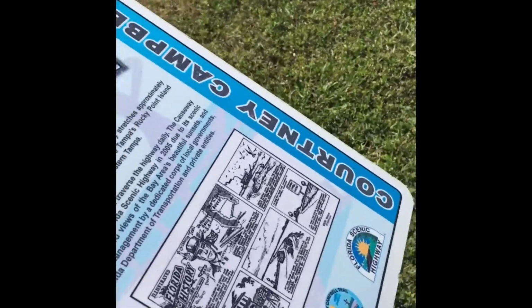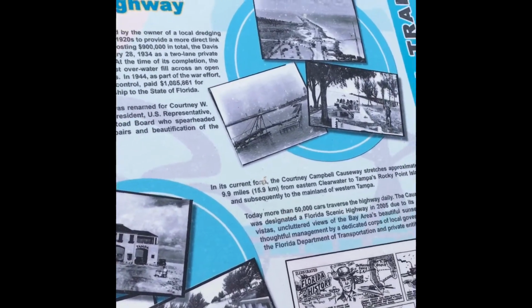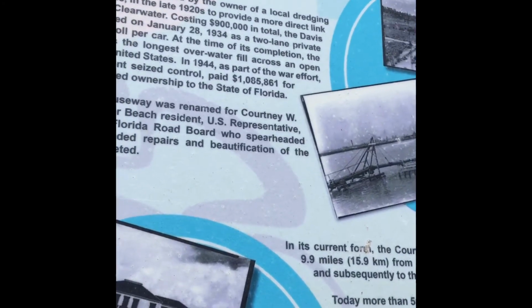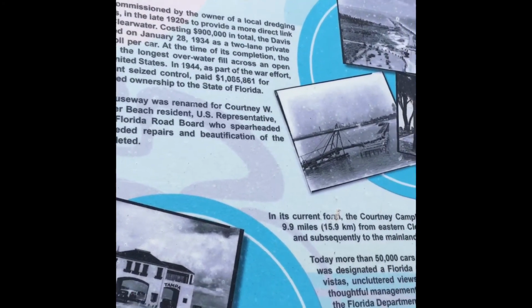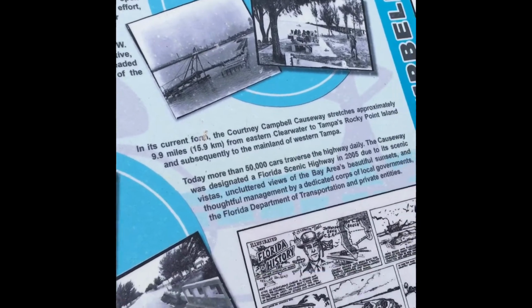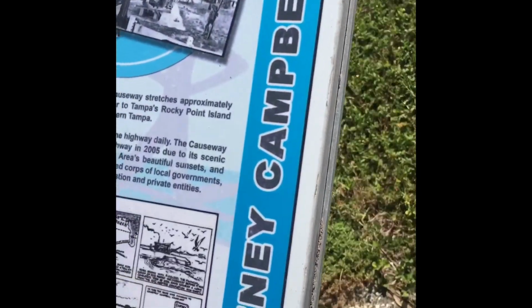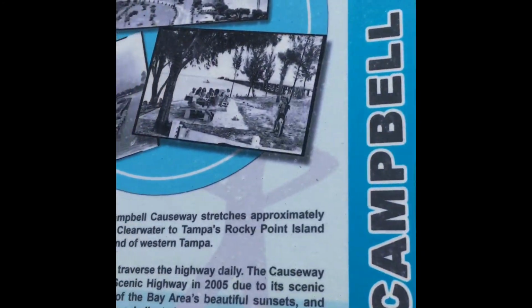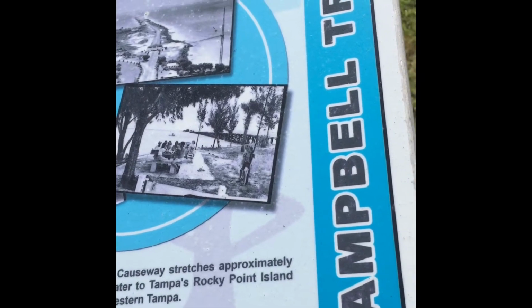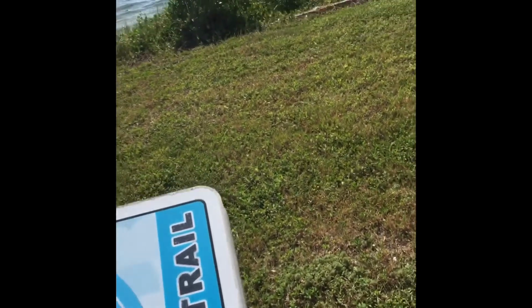and subsequently to the mainland of western Tampa. Today, more than 500 cars traversed and highway daily. The causeway was designated a Florida Scenic Highway in 2005 due to its scenic vistas and uncluttered views of the Bay Area's beautiful sunsets and thoughtful management by a dedicated corps of local governments, the Florida Department of Transportation and private entities.